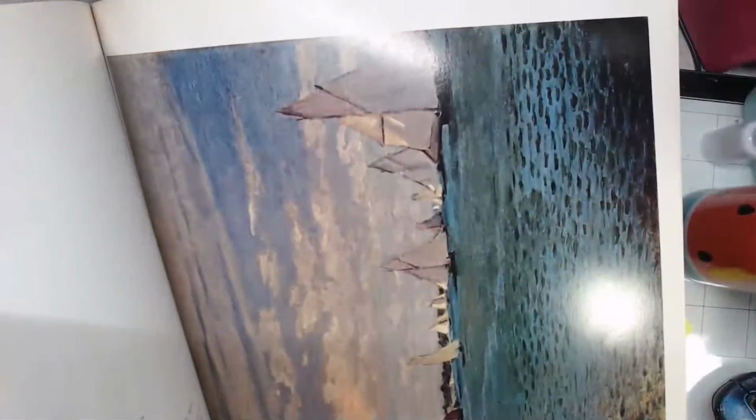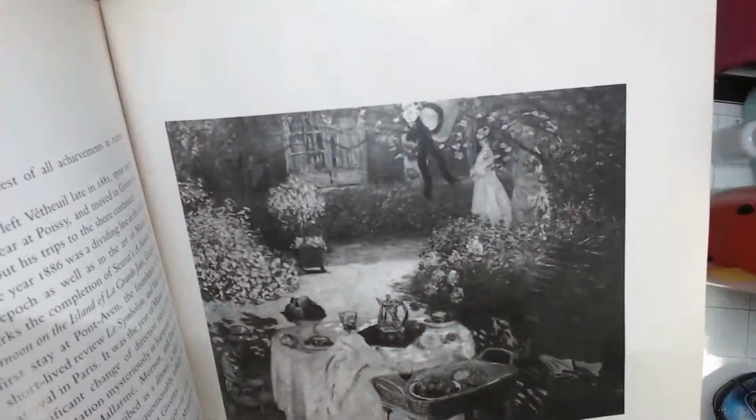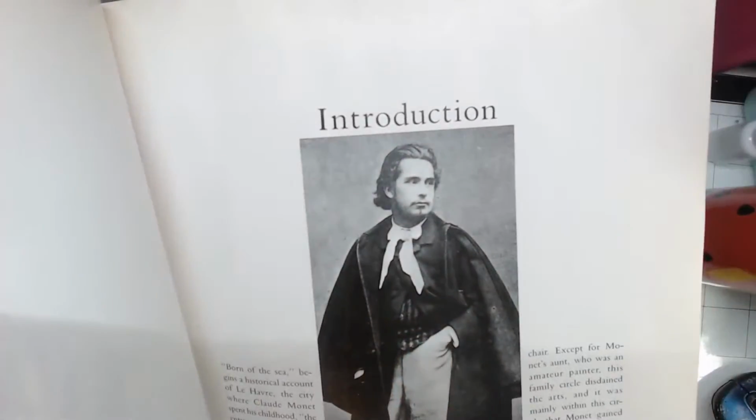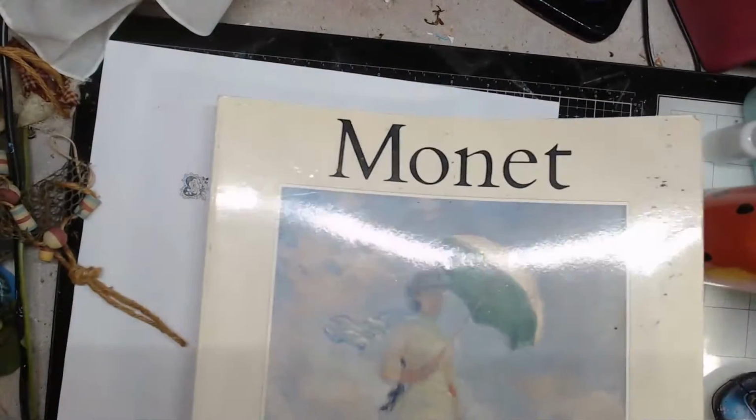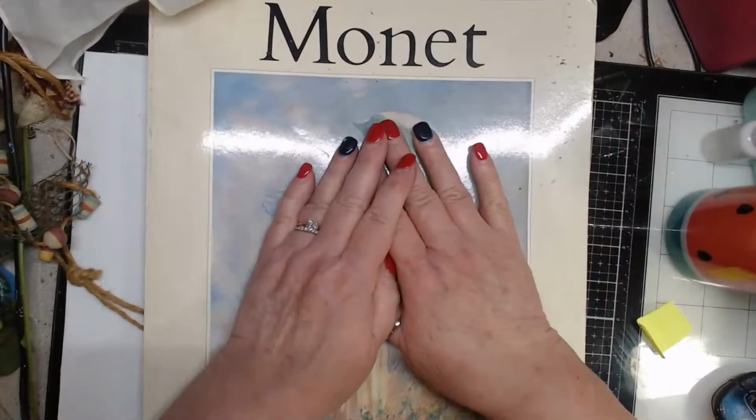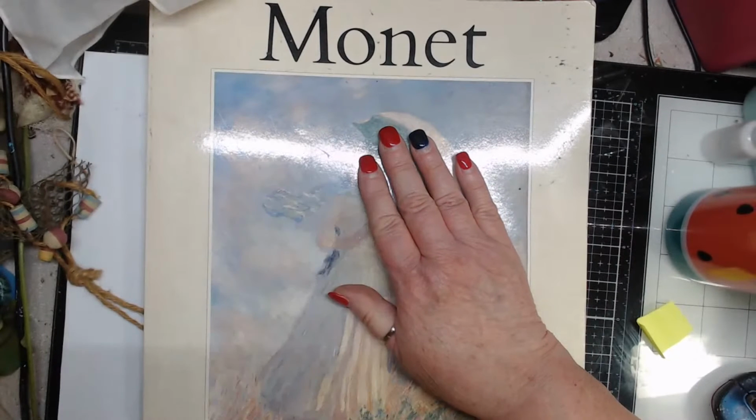So this is my Goodwill heist. I think I did pretty good. Had a lovely day with my husband and came home with some really great stuff for $7. So I'm thrilled.